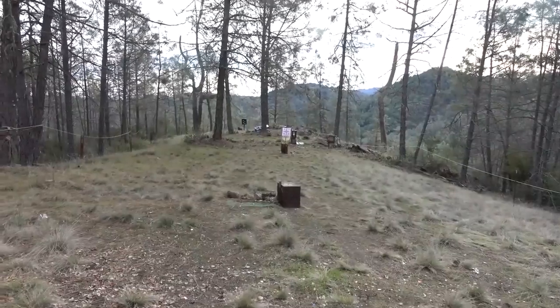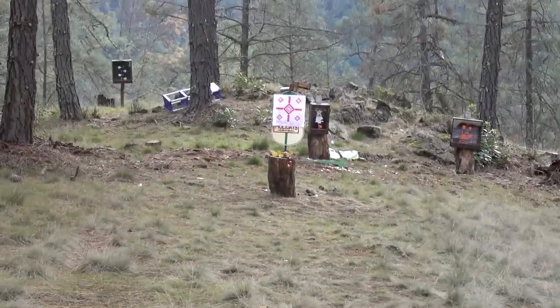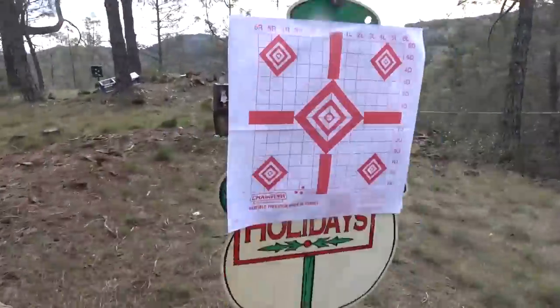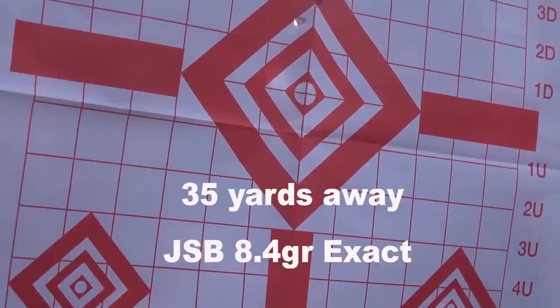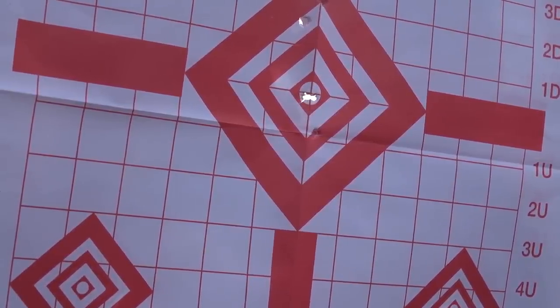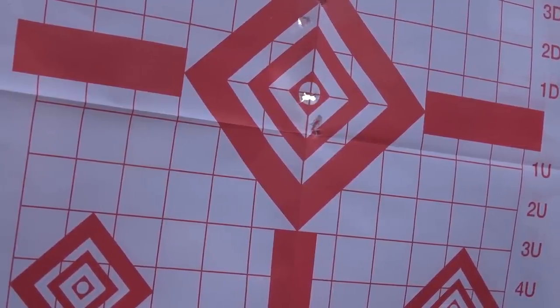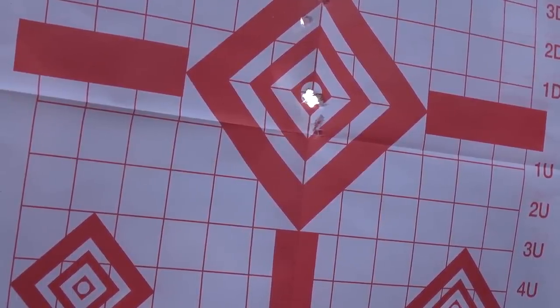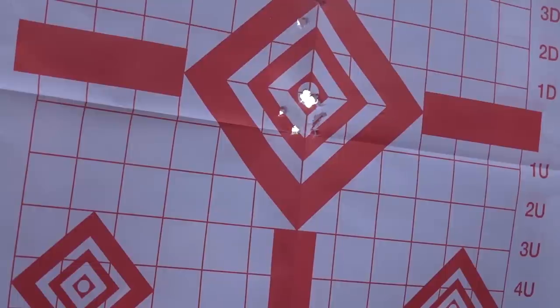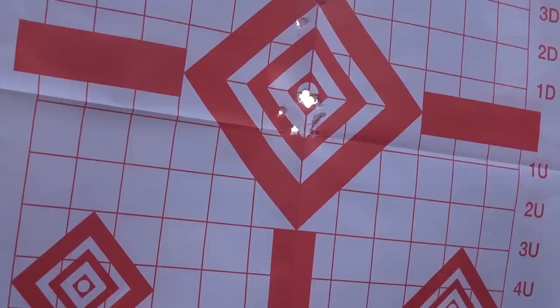35 yards is quite a bit farther. All the way down there. Shooting from over here. Okay, not too bad, but I think we might need some different pellets, maybe some heavier ones for this range.